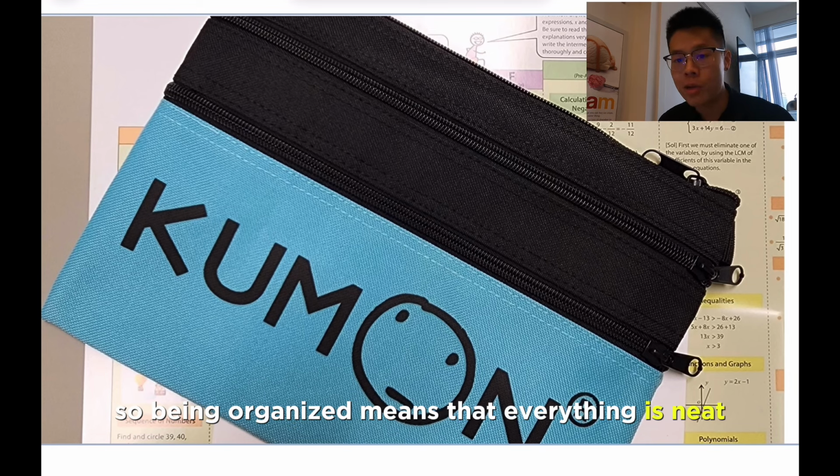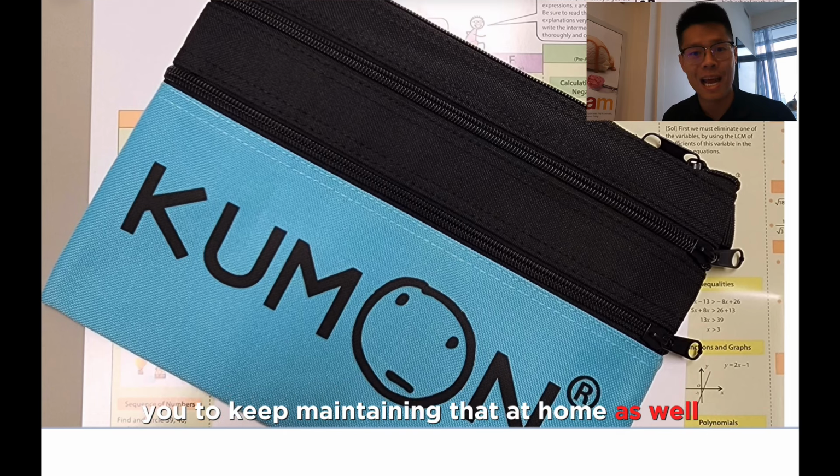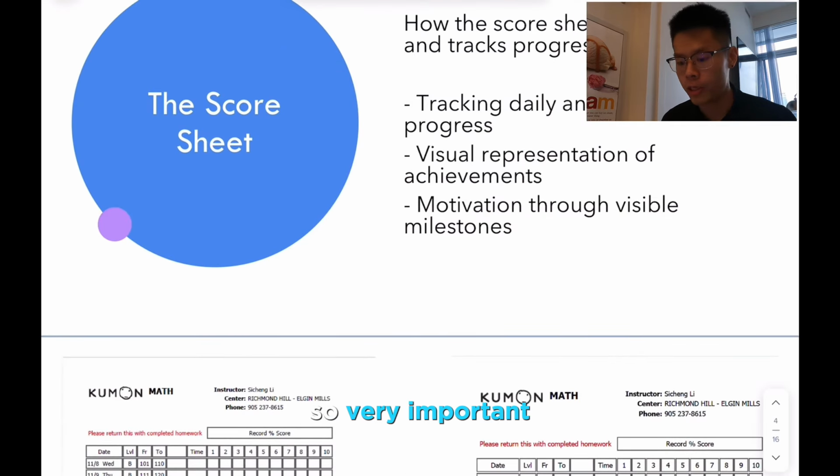So being organized means that everything is neat and tidy at home. We teach our students in the center to do that, and we want you to keep maintaining that at home as well. So very important.